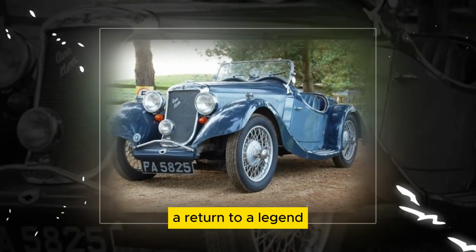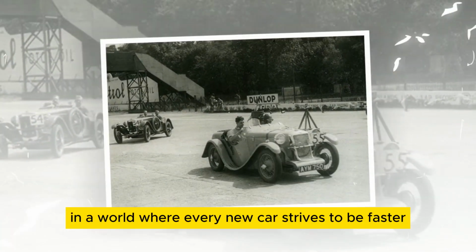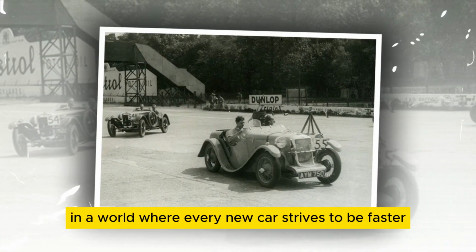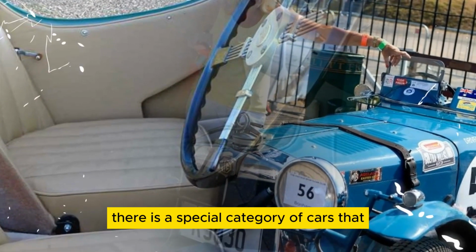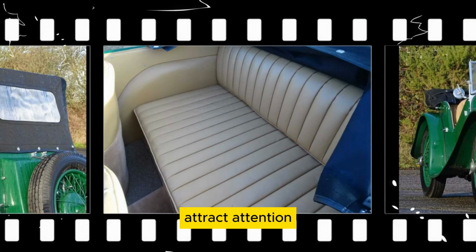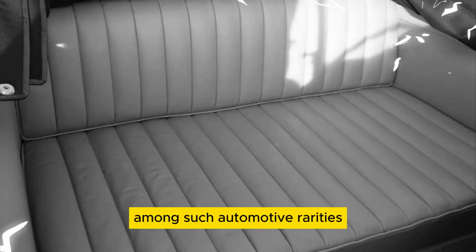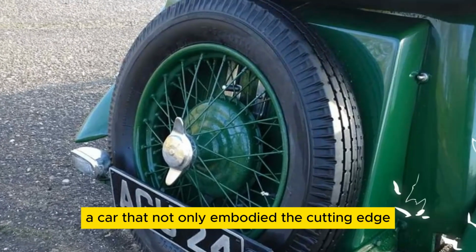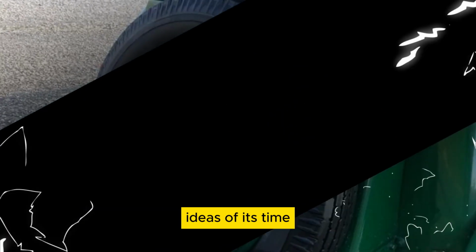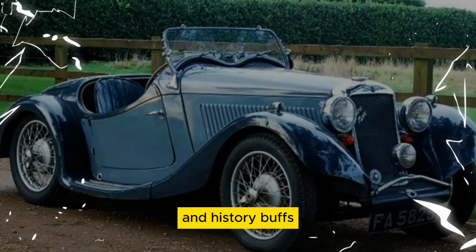A return to a legend, 1933 Hillman Aero Minx. In a world where every new car strives to be faster, more technologically advanced, and more powerful than its predecessor, there is a special category of cars that attract attention not by innovations of the future, but by the charm of the past. Among such automotive rarities, the Hillman Aero Minx of 1933 takes a well-deserved place, a car that not only embodied the cutting-edge ideas of its time, but also continues to fascinate collectors and history buffs.